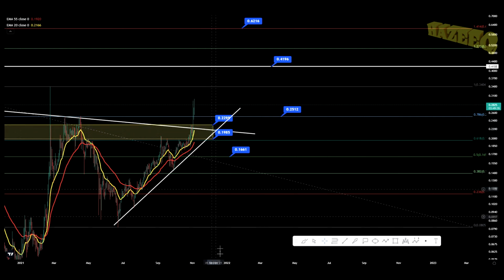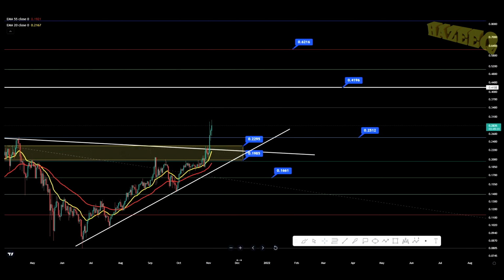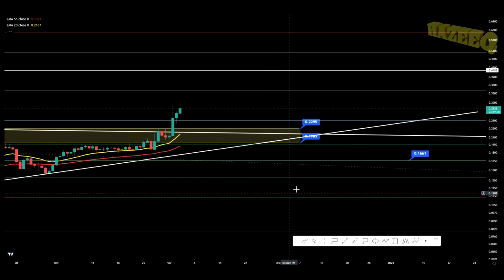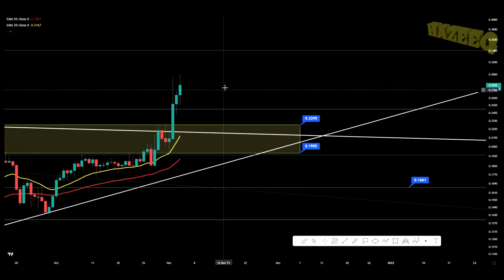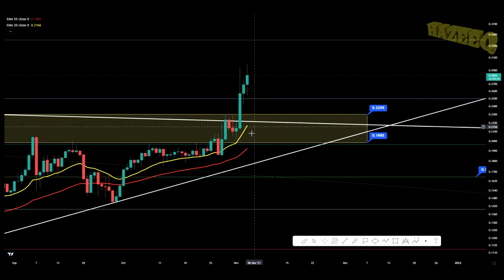23 cents, which would be absolutely healthy because, as you can see, the EMAs are starting to turn a bit vertical, and we don't want to see that. Well, yeah, they are turning a bit vertical, and the gap between the EMAs is getting larger, which is your pullback scenario.